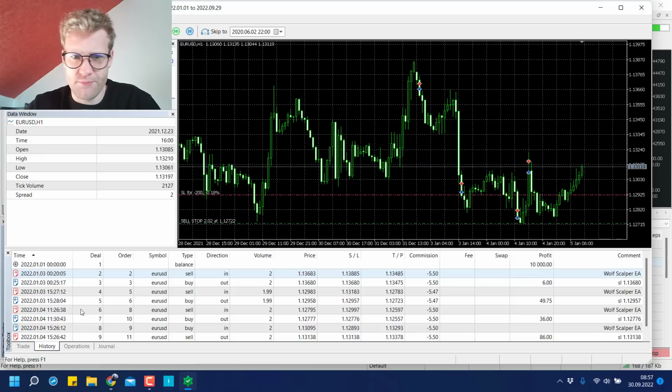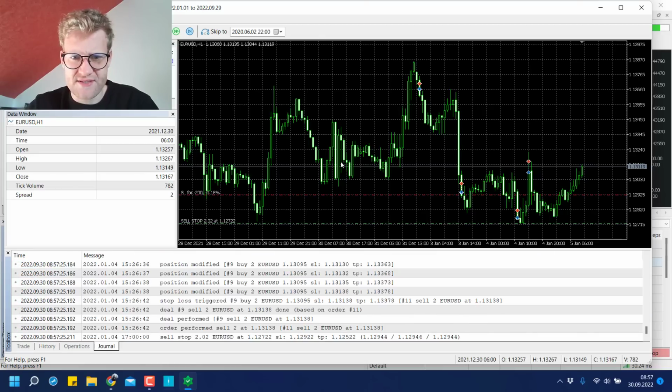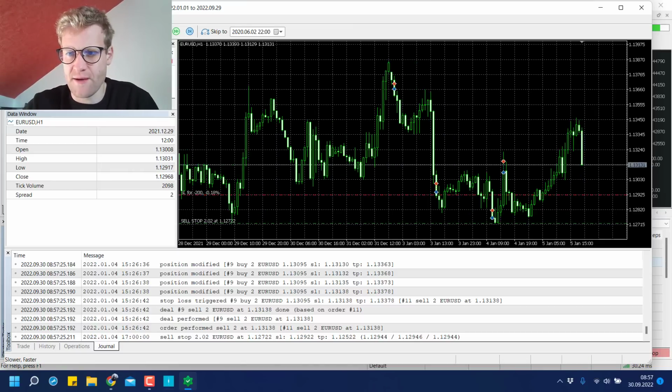So let's have a look at some more trades here. This was a profitable trade, so we are making some wins here. And yeah, this is pretty much a lot that we can see here already, right? So we seem to have these really short trades a lot. I still don't really know where the sell stop and buy stop orders are placed.